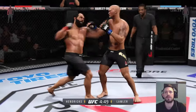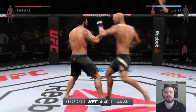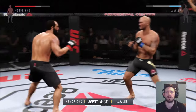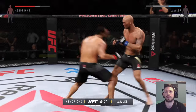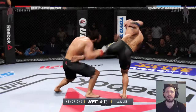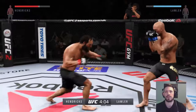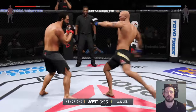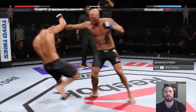Comes out swinging. Very good job of timing these punches. Excellent jab by Lawler. He's doing a great job of blocking things here. Nice right hand. I like how he mixes that up, Mike. I just think that's... there's so many more options. Precise jab by Lawler. Joe, he continues to put together great combinations. Check out the stats. Huge advantage in total strikes landed. Lawler with a strong leg kick. Oh, look at that. Oh!